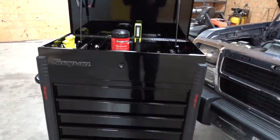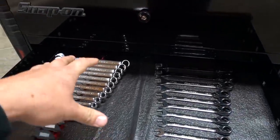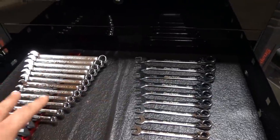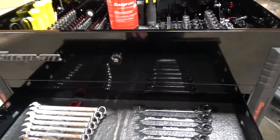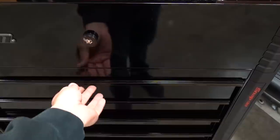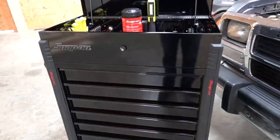I think a lot of my storage issues, and again, I just kind of went through it off camera, I'm like, how can I even make this a little bit better? I think these first two drawers with the wrenches could probably be combined if I had just a little bit more drawer space. Again, maybe some of the sockets could come down into the drawers with a little bit bigger box. So again, the bigger box is on the list, I believe. But let me know.